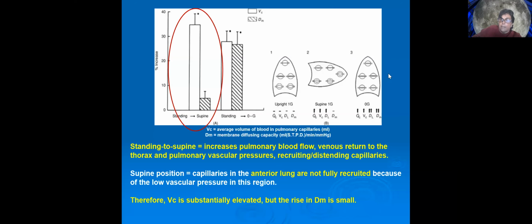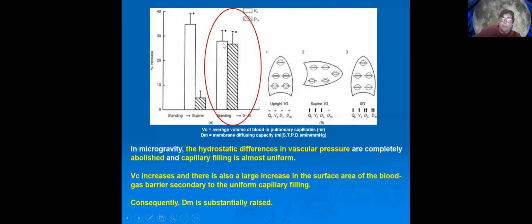If you go to the next slide here, you can see from standing to microgravity. Again, there was a huge increase in the venous return. So the volume of blood in the pulmonary capillaries increased, but it also increased the pulmonary membrane diffusion capacity a lot, because you increase the surface area of the blood gas barrier, and it has a more uniform distribution of blood, so there is this substantial increase of membrane diffusion capacity.